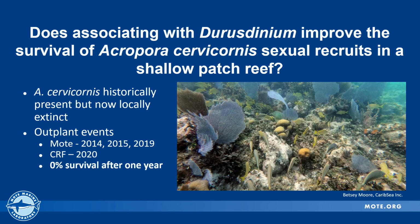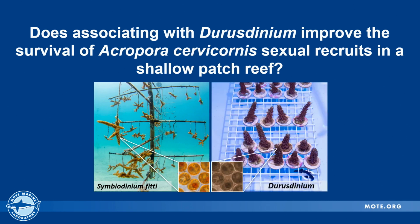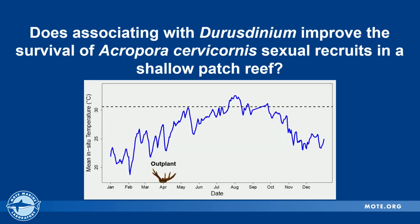However, most of the field nursery Acropora cervicornis contains the less tolerant Symbiodinium fitti, whereas at Mote Marine Laboratory's land-based nursery, sexual recruits have been found to contain Durusdinium, and this was identified through 2bRAD sequencing. So last year we conducted a really small scale pilot study in order to track and investigate the symbiotic dynamics across natural heat stress, to understand whether the symbioses can be influencing survival at these challenging reef sites. We outplanted 15 genotypes of batch-crossed sexual recruits.